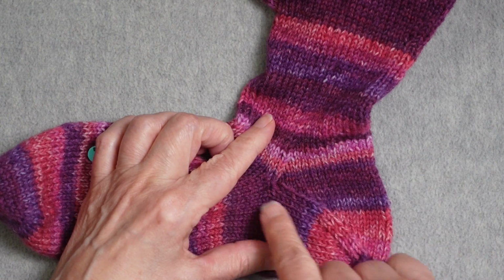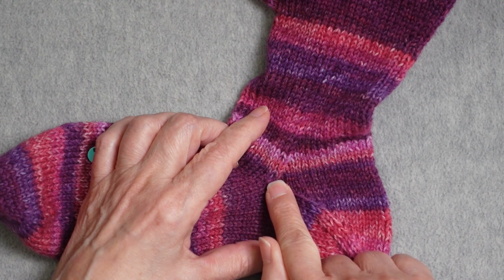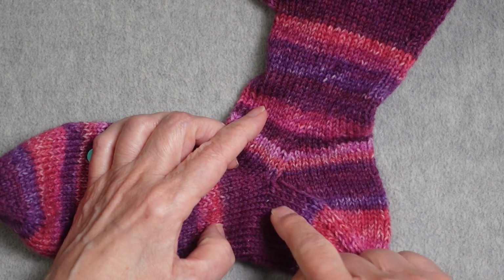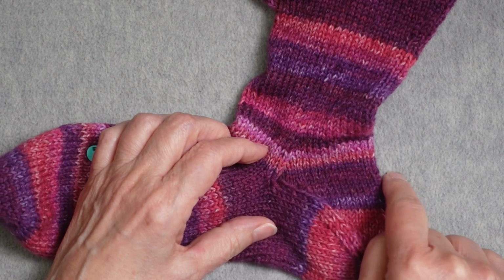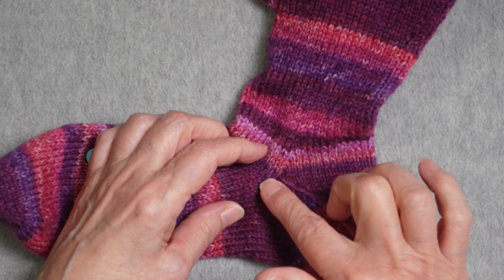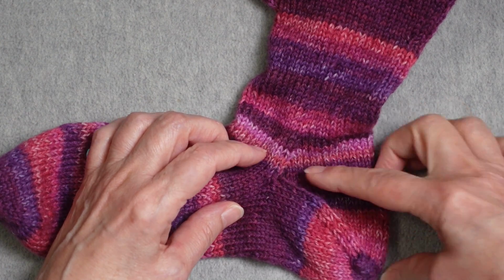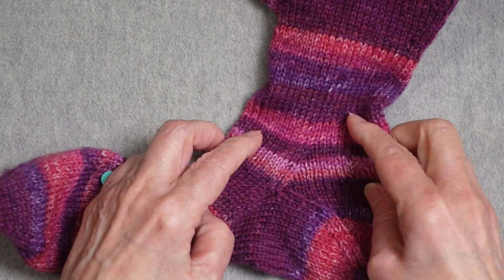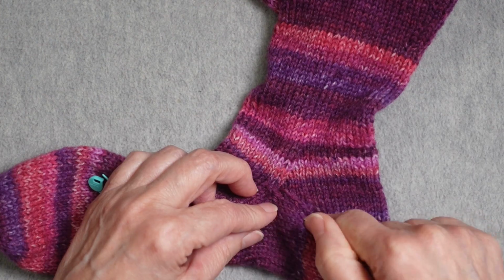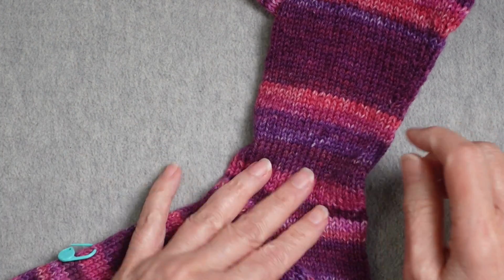In order to accommodate my large heel diagonal, I cast on more stitches right here than I have for here or here in order to create a larger circumference, which means I also need to knit more decrease rounds, and that increases the length of the heel. So you can see that there's like a little gusset right here. I have a series of videos on the plain heel that I'll link to above and below.